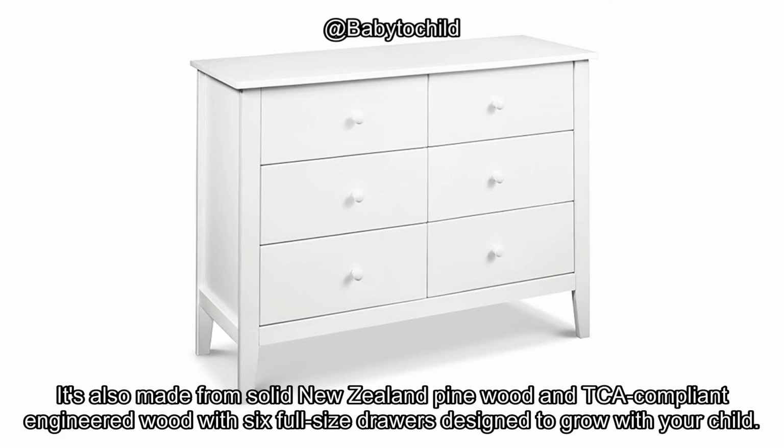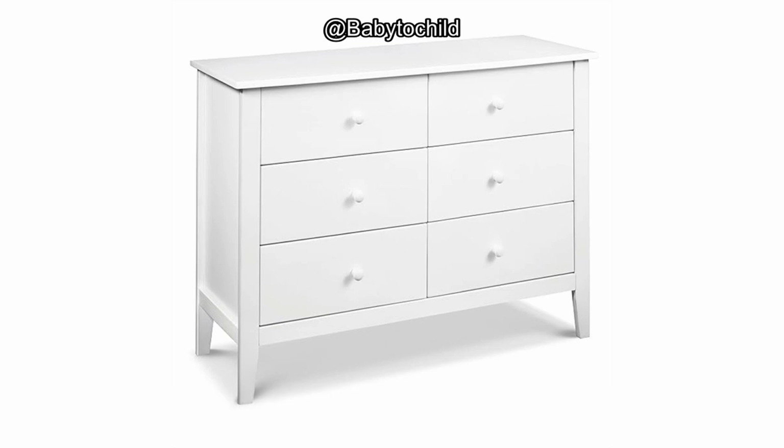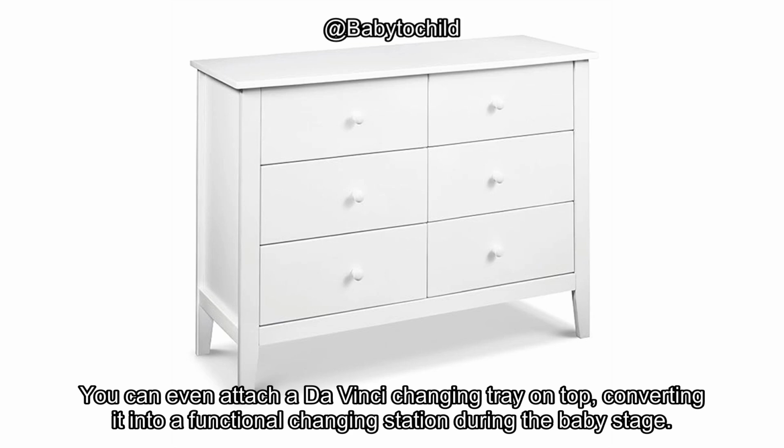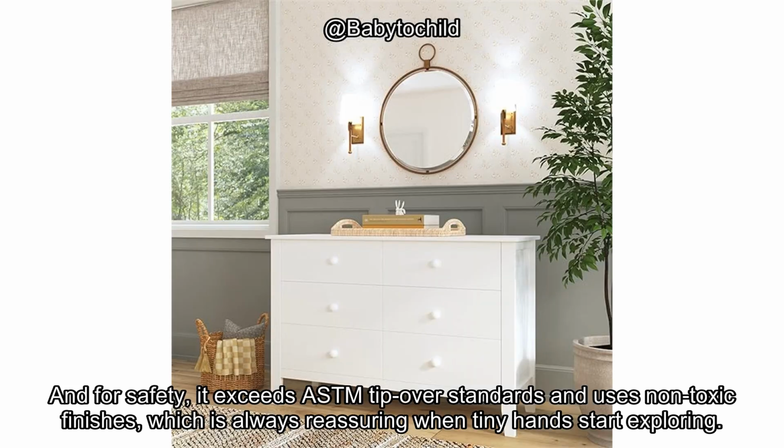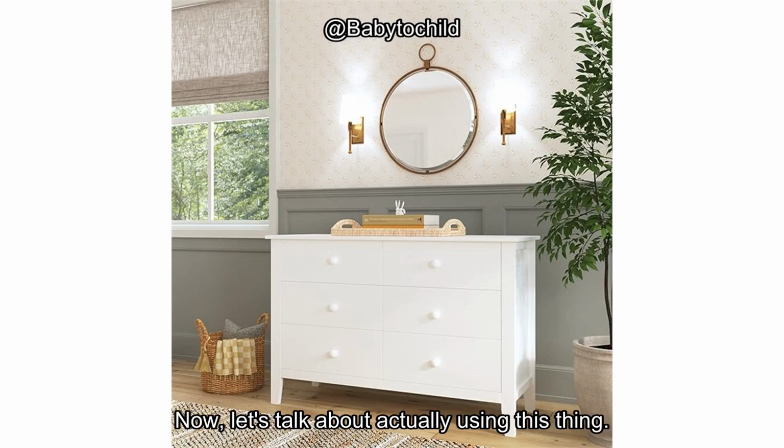It's also made from solid New Zealand pinewood and TCA-compliant engineered wood, with 6 full-size drawers designed to grow with your child. You can even attach a DaVinci changing tray on top, converting it into a functional changing station during the baby stage. And for safety, it exceeds ASTM tip-over standards and uses non-toxic finishes, which is always reassuring when tiny hands start exploring. Now, let's talk about actually using this thing.